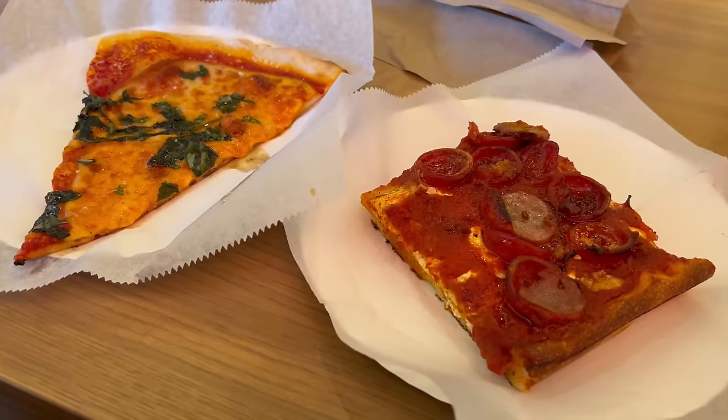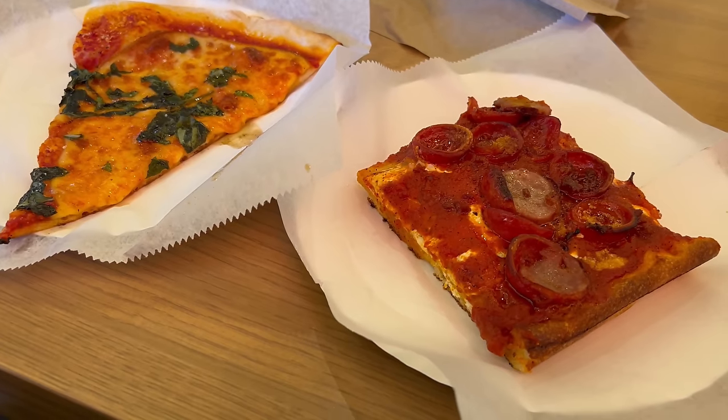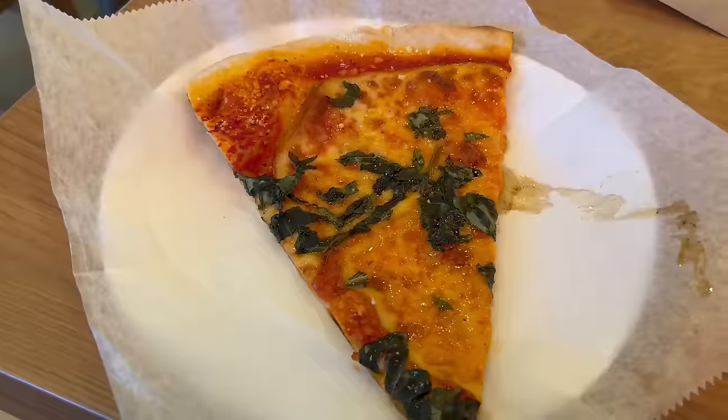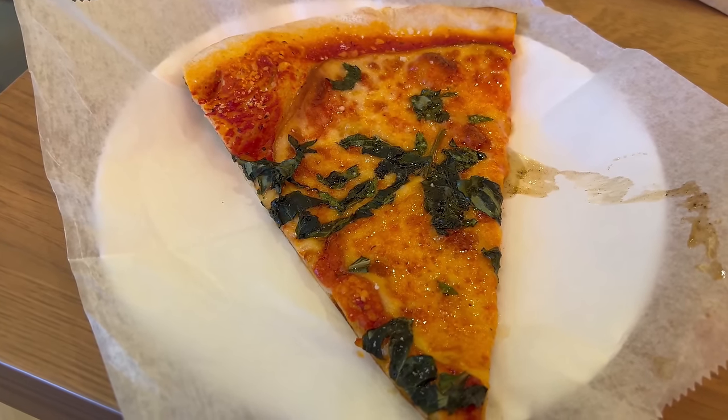For my New York slice, I went with what's called the Oaky Smoky. This is a cheese slice that has smoked mozzarella as well as basil, and I also went with their Meat Lover Soho Square. Definitely looking forward to trying these out. Alrighty, first up, let's try this Oaky Smoky thin crust pizza. You can smell the basil on this slice from a mile away, and it is looking really good. Let's give it a try.